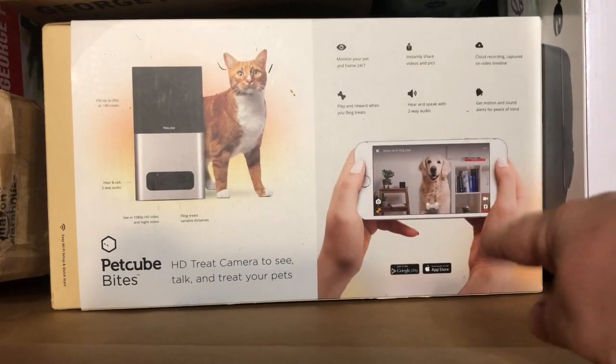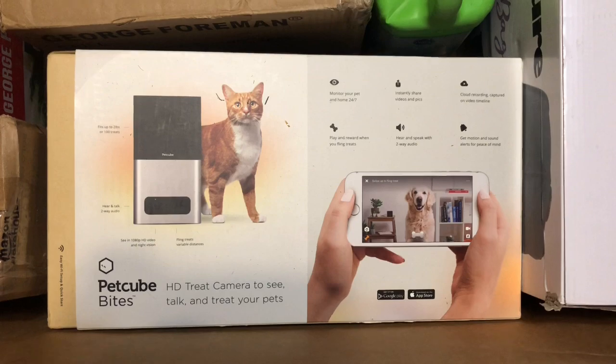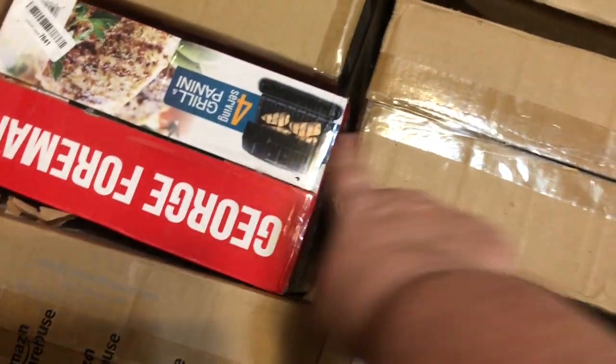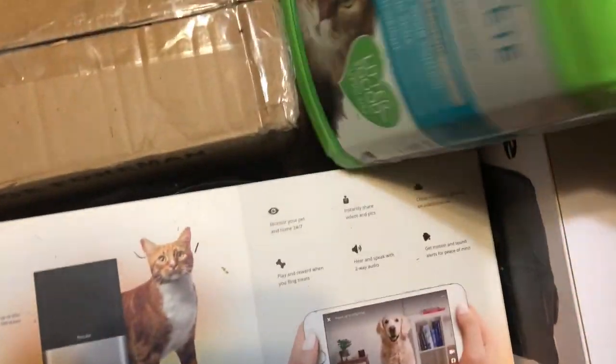We have a Pet Cube Bites HD camera. I think it connects to your smartphone. It's got a camera, connects to your smartphone. This was one of the higher dollar items in the box. There are two George Foreman grills. That's what this is as well. There is a jug of cat litter.